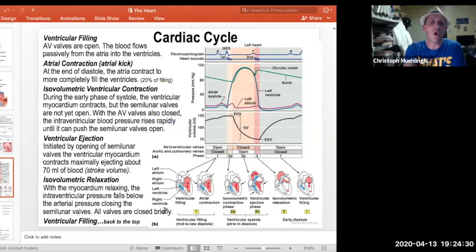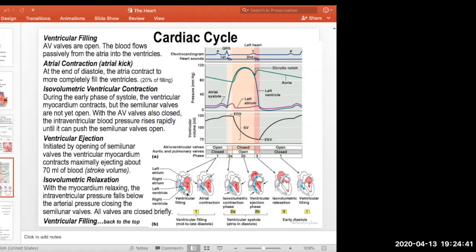Because for a brief moment, all the valves are closed again when that happens. As the muscle relaxes, the blood flows down, the semilunar is closed, and the AV valves are not quite open yet. This is very fast, right? This all goes very fast.